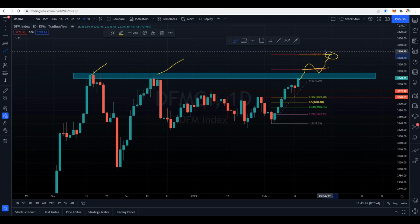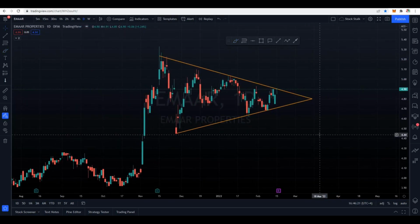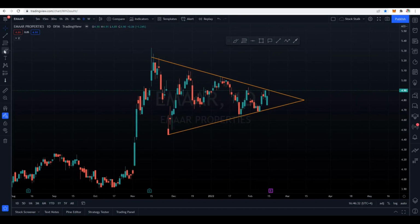Let's check out some stocks. Emaar Properties today helped the index go higher. If you have missed my detailed analysis on Emaar that I had posted yesterday, I will put an i-card on top right. You can click the link and watch in detail so that you understand how the price action works. As of now, just a quick recap.